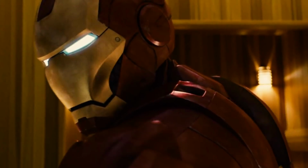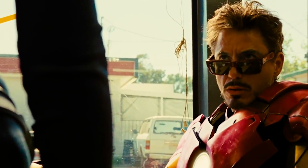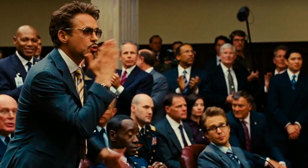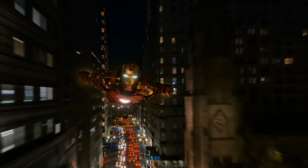What problem does this solve? The RDJ problem. When you have an actor as dynamic as Robert Downey Jr., you're in a catch-22 in a superhero movie. Superheroes spend a lot of time with a mask over their face, or in Iron Man's case, a helmet. But then you don't get those sweet RDJ expressions.